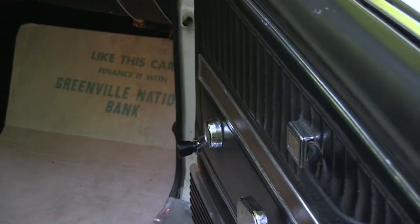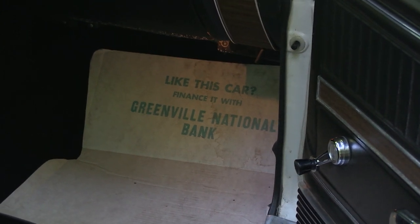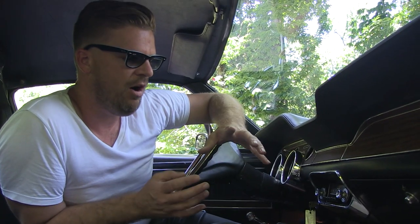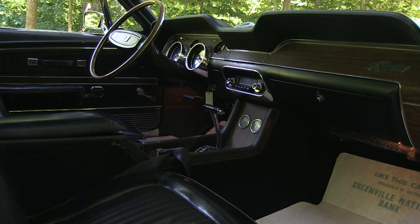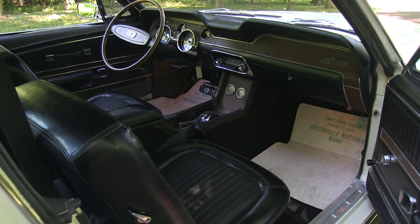And then we go down even further. One of my favorite parts of this whole car is it still contains the Greenville National Bank cardboard floor mats. I think this was probably, since they owned the Greenville Auto Mall, their local bank that financed the cars if you were a client or a customer and you wanted to come in and buy a car. So this car still has those floor mats, and they're, again, in really good shape. A very neat piece of history. I'm glad that these stayed with the car. It's almost my favorite part of the car, along with the last license plate.